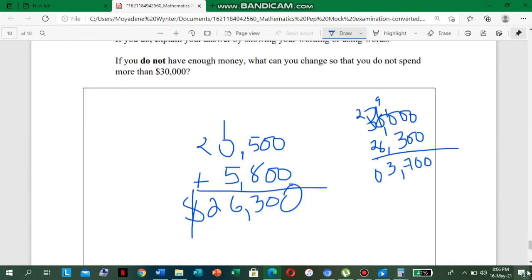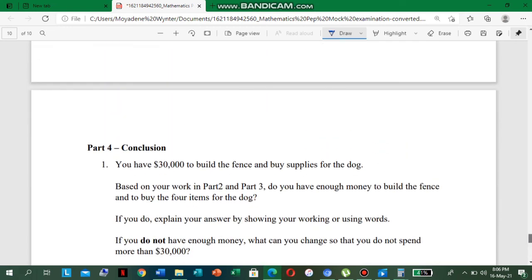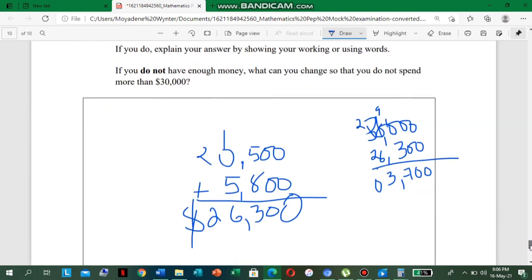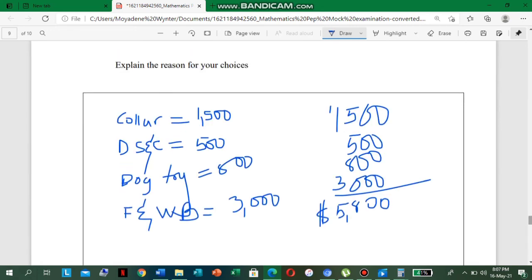So I just see that this performance task is not that hard. It just takes reasoning. We have to reason out the questions and see how best we can answer them. When we reason out the questions, we will have an understanding of what to do, and we would apply the necessary things to achieve our task. As I said before, if we keep practicing these past papers, practice how to answer these questions, then we are able to do well in PEP.